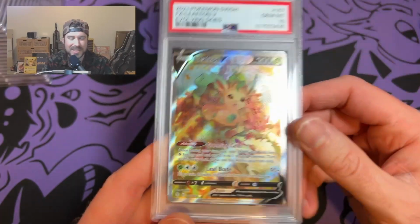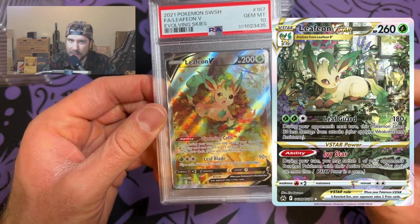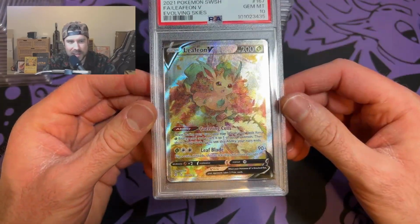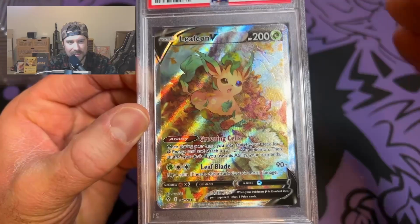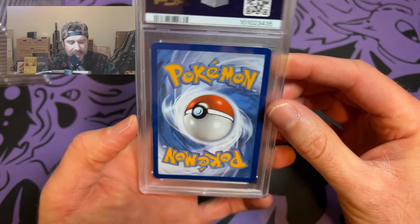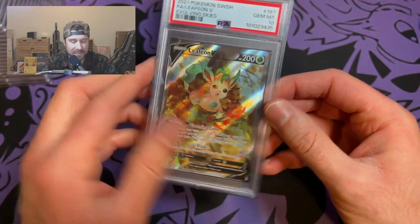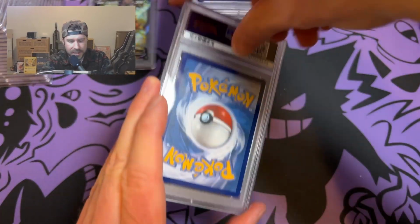Boom, Gem Mint 10. I really love this Leafeon card. I still like the Leafeon from Crown Zenith the best. That's my favorite Leafeon card. But I love this one from Evolving Skies. Love the little texture they've got going on here too. The way they had it go different directions for the leaves. Absolutely beautiful card. Fantastic to see it here in a 10. Definitely felt like it deserved a 10 to me. Very, very clean card. All right, here we go.